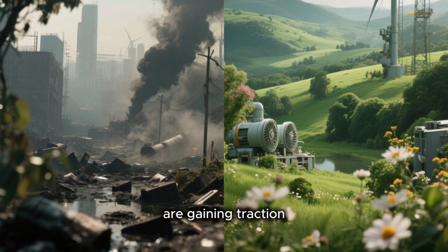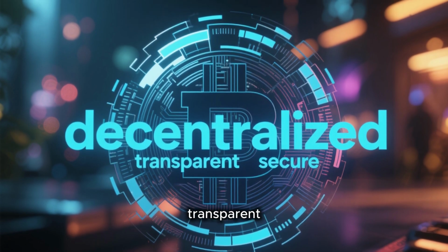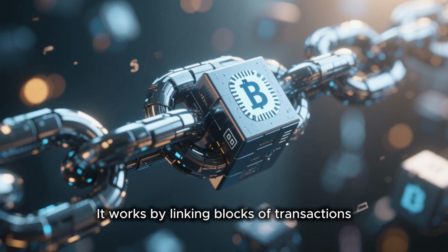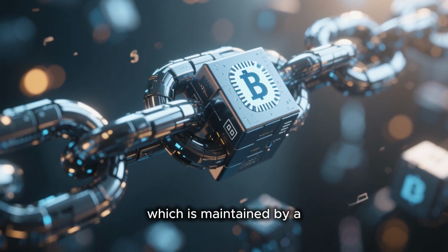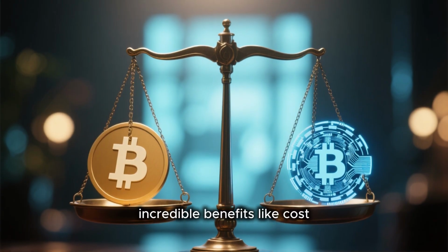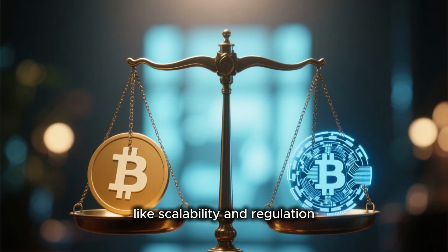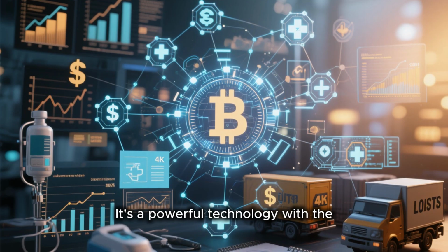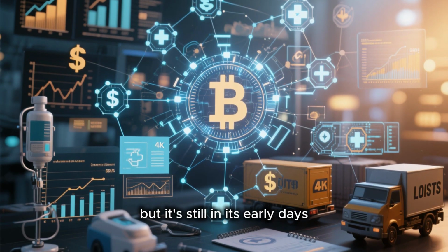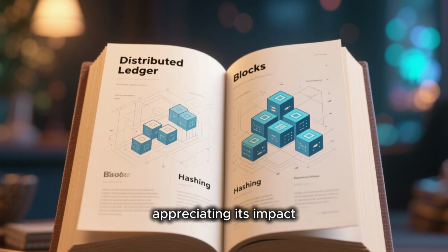To sum it up, blockchain is a decentralized, transparent, and secure distributed ledger technology. It works by linking blocks of transactions together in a chain which is maintained by a network of computers. Its core features offer incredible benefits like cost savings and enhanced security, but it also faces challenges like scalability and regulation. It's a powerful technology with the potential to reshape many industries, but it's still in its early days. Understanding the fundamentals is the first step to appreciating its impact.